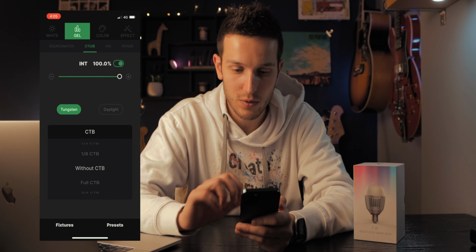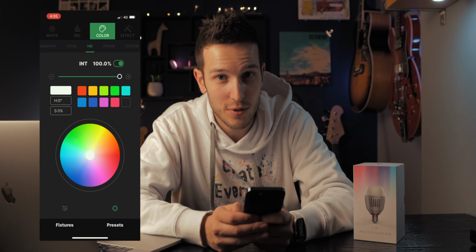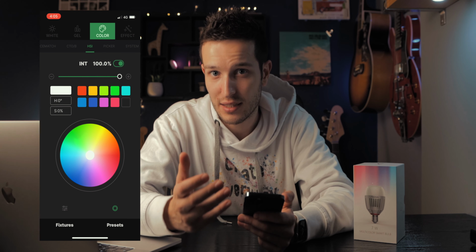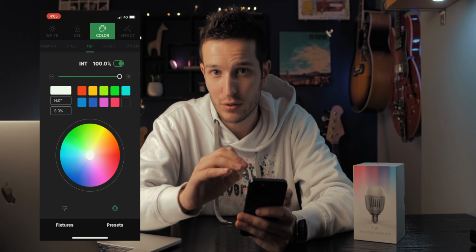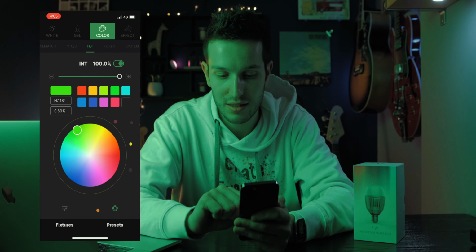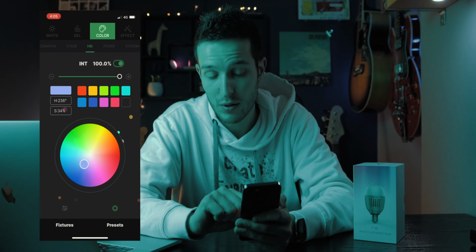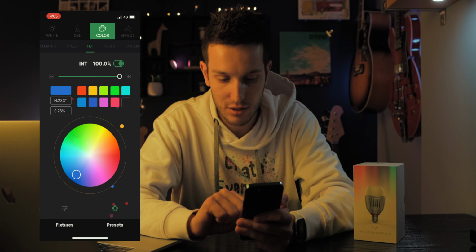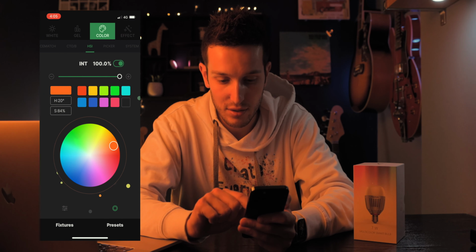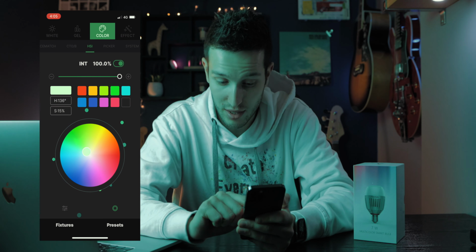So I'm going to put it back where it was, and then we're going to click on the color tab at the top, and this is where it starts to get really cool. Now this is not just a tungsten or daylight bulb, it is full RGB color. So if I just move this around here, you can see the light changing to every single color you could ever want, pretty much. So we've got red, green, yellow, blue, purple, pink, and whatever color you want, you can pretty much adapt the bulb to, which is, I think, pretty incredible.